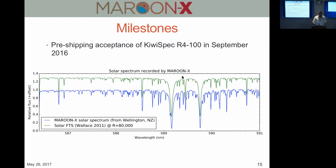We reached a number of milestones. One is the pre-ship acceptance of the core spectrograph in New Zealand in September last year. And one of the things that we did is just take the fiber and hold it out of the window and get some sunlight and record the solar spectrum. And that's what you see here.